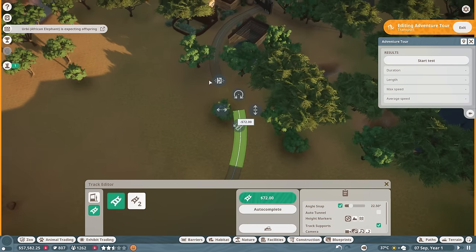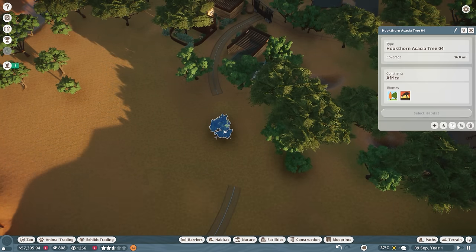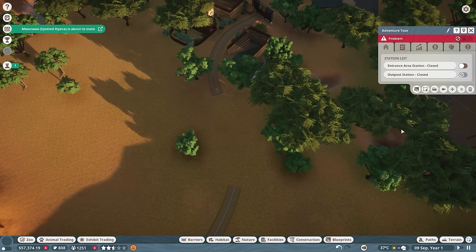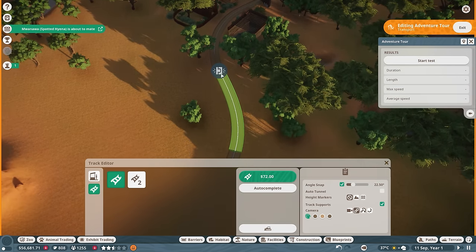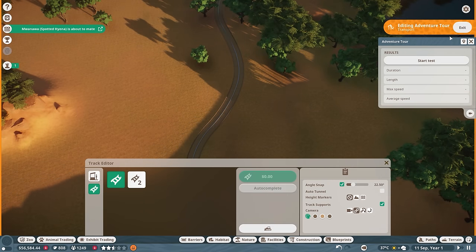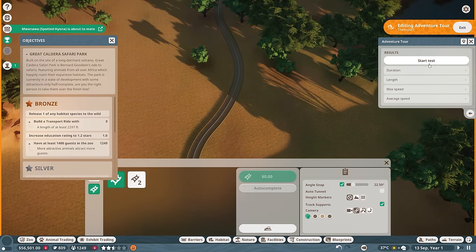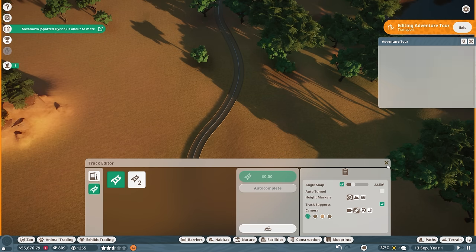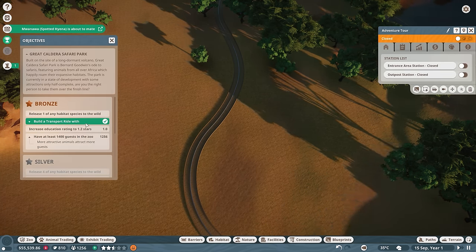There you go, and then we can just click this to auto. Is it because of that tree that I can't auto-finish that? Maybe. Let me move that tree. Alright, let's edit the track. And can we auto- Yep, it was because of that tree. There we go. Alright. Looks like we have the track finished here, you guys. I guess we have to actually open it or something like that for that to work. But let's start the test now. Oh! Oh, never mind. There it is right there. Okay, I guess I just had to get out of the editor thing for it to register.